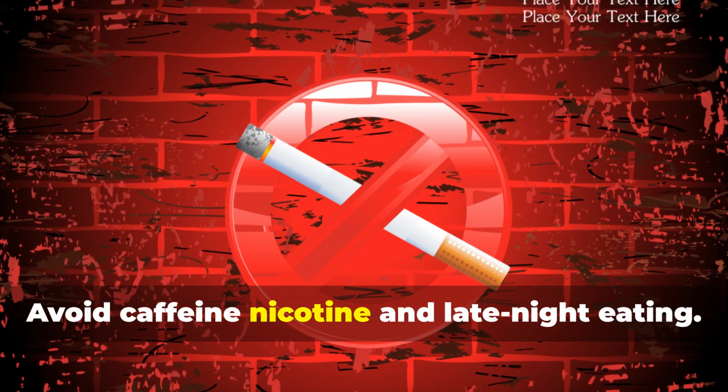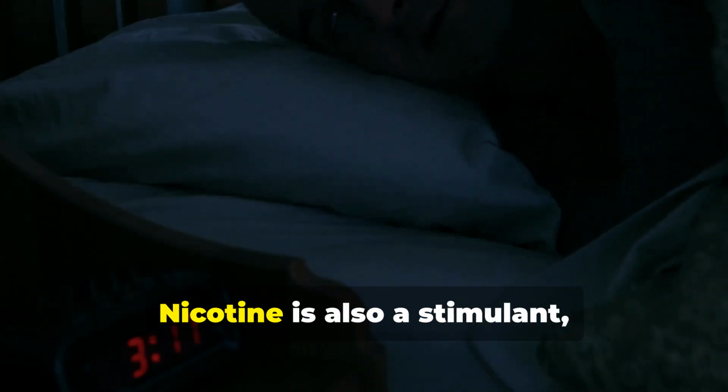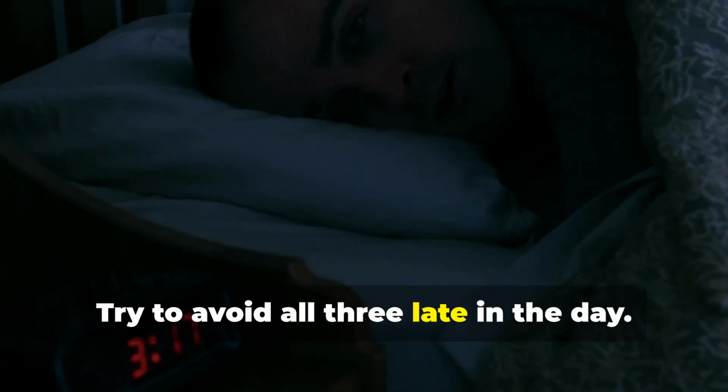Avoid caffeine, nicotine, and late-night eating. Caffeine, found in coffee, tea, sodas, and even chocolate, can take up to 8 hours to leave your system. Nicotine is also a stimulant, and heavy meals before bed can keep you awake. Try to avoid all three late in the day.